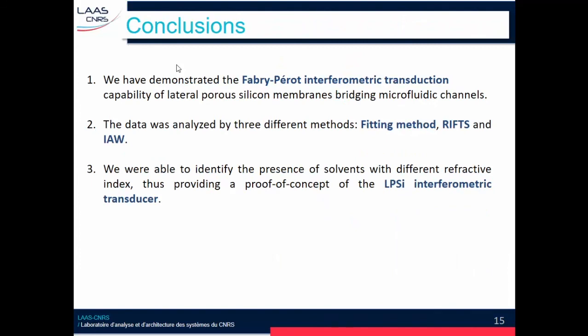So to conclude my presentation, we have demonstrated the capability of the lateral porous silicon to do Fabry-Pérot interferometric transduction. And we analyzed the data by three different methods: the fitting method, RIFTS, and the IAW. And by the end, we were able to identify the presence of three different solvents with three different refractive index values, providing the proof of concept that lateral porous silicon can be used as an interferometric transducer.